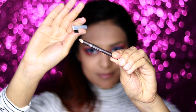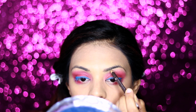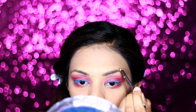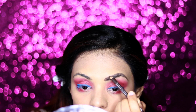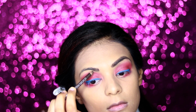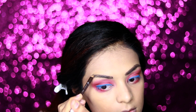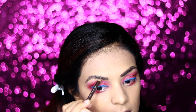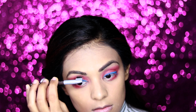For my brows, I'm using Bourjois Paris Eyebrow Pencil in shade Brunette. I can't really get enough of this eyebrow filler. Always remember to brush through your brows so they don't look like they are drawn.